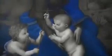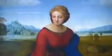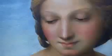Commissioning a religious painting with a lot of ultramarine was a way for a patron to show off his wealth. The paintings themselves became status symbols. There is so much ultramarine blue in Raphael's Madonna in the Meadow, both in the robe and unusually in the sky. It was the equivalent of today's blockbuster movies.